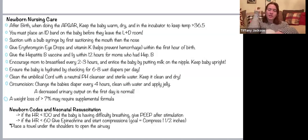Remember, when you are ventilating a baby, you put them in that neutral sniffing position because they have very, very fragile necks.